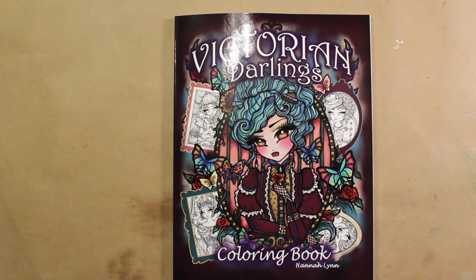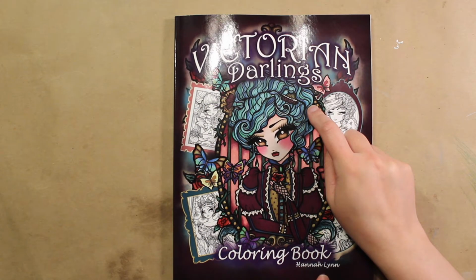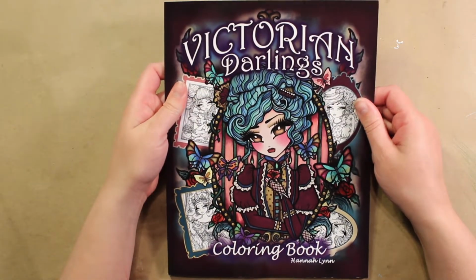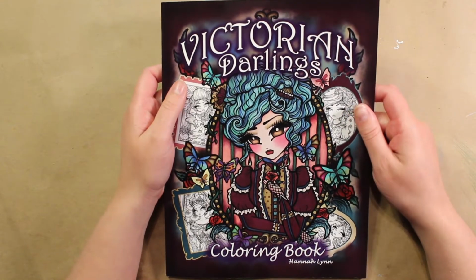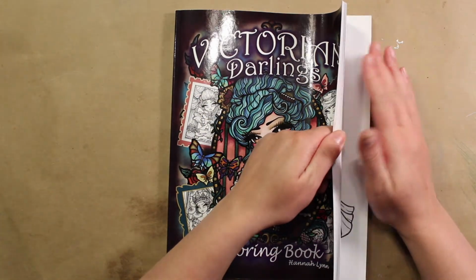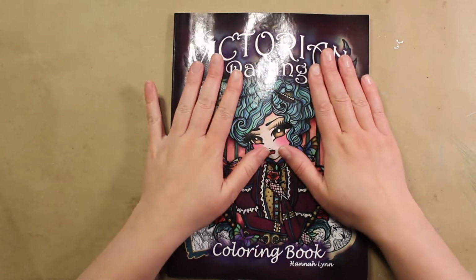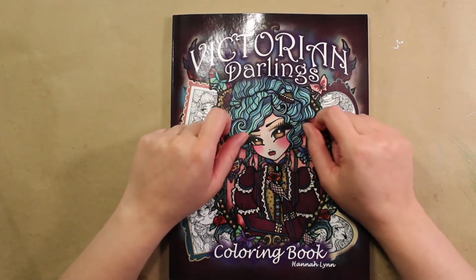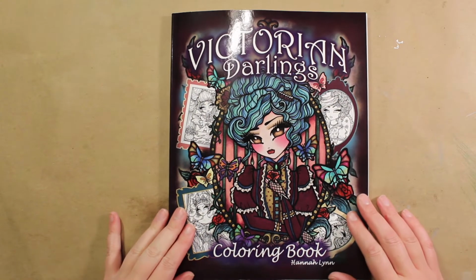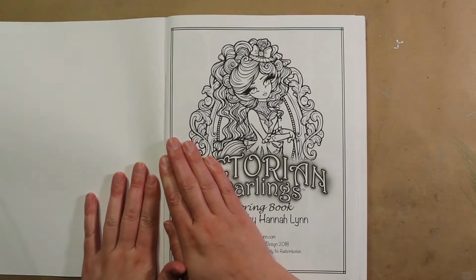For me, I think we're going to take a look at this Hannah Lynn coloring book. It's her newest, called Victorian Darlings. Usually I buy her pictures as PDFs, and this is the first time I've got her book, so I'm going to try out the paper. It seems like a bit of a thin paper, but we'll try it out. We're going to flip through this book, and then color one of the pictures in here. I'm hoping I can get rid of that glare. All right.